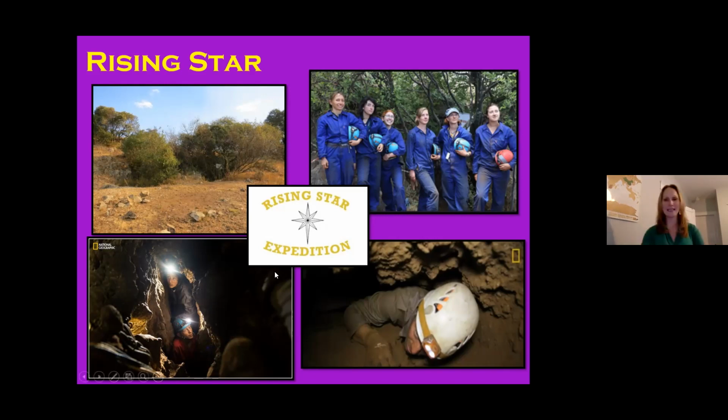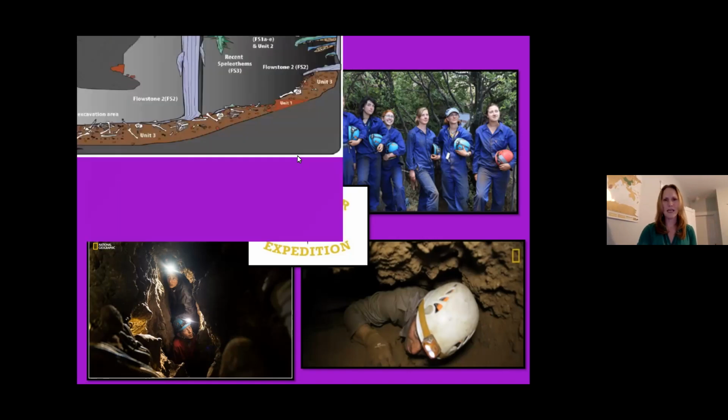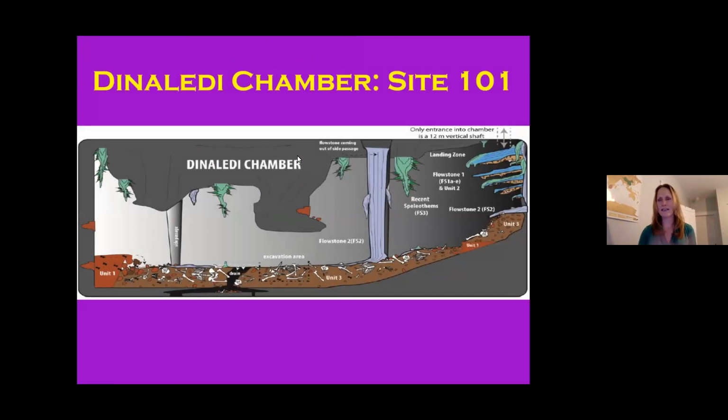But you can see, here's one of my colleagues from the University of Witwatersrand, sliding through these really small crevices in order to get to the fossils. This is a picture of the top of the cave. So if you were looking at the gradient of the cave and then you're looking at tips, there's not really anything to see, but I figured I'd throw a picture in there anyway. So they started excavating in 2013, and then they excavated for a couple weeks again in 2014.